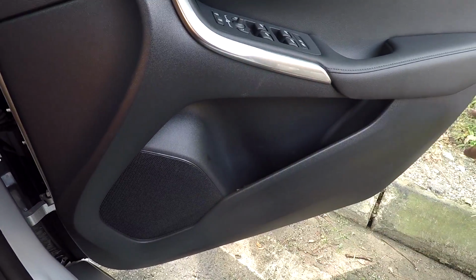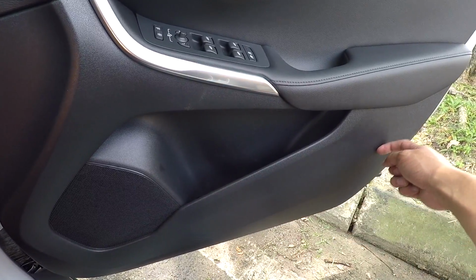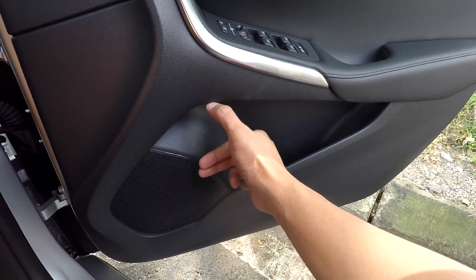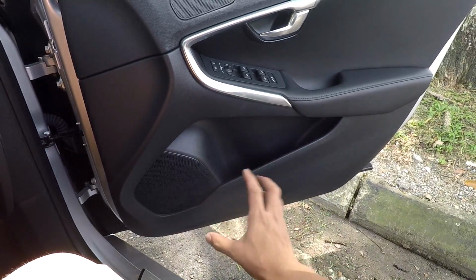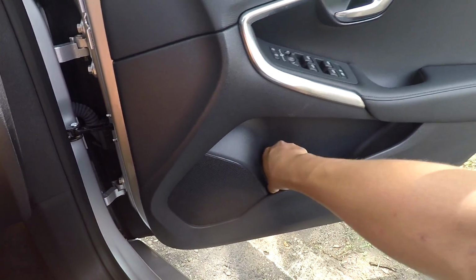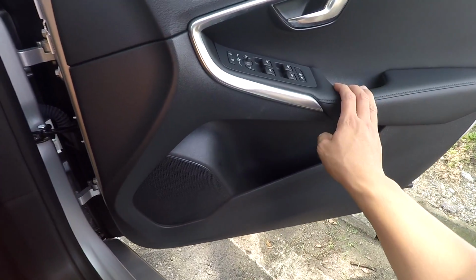Now, it's not full length. I mean, if you watch my reviews, you know that I always encourage car makers to do full length door bins. It's not full length. But the opening is wide enough. However, even if the opening is wide enough, you can't put a big bottle here. The Shell water bottle with that nozzle, you can't really fit that in. Maximum you can fit is a 500 ml mineral water.